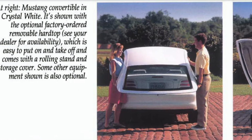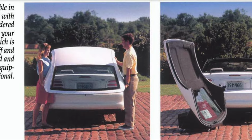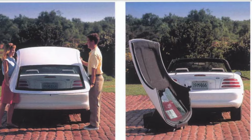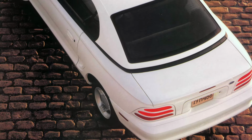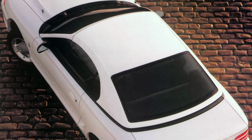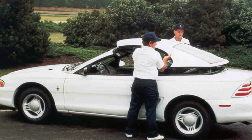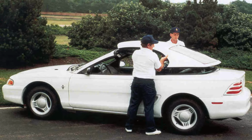While formally listed as an available factory-ordered option, the SN95 Mustang convertible hardtop has proven to be a very rare item. They were only available for the 1995 model year, with some customers getting their hands on prototype models and 499 Mustang Cobra convertible hardtops being produced.